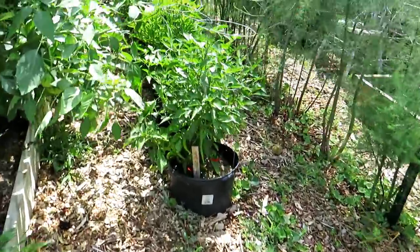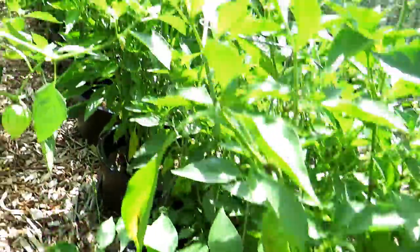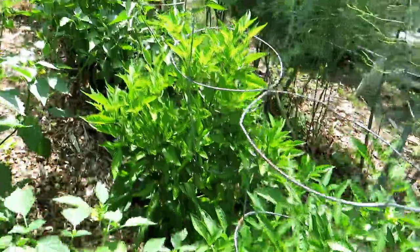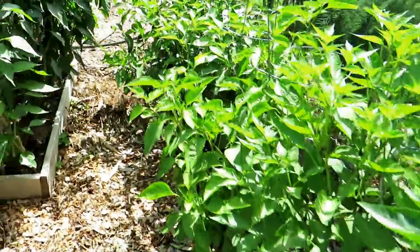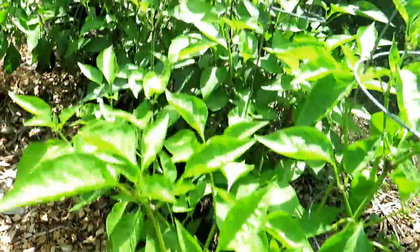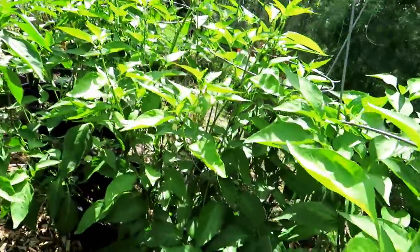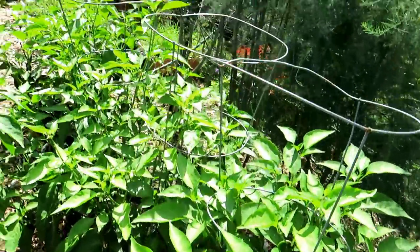These are the sunken containers with the bottoms open. Just all kinds of peppers producing. Those are the Facing Heavens. And we'll just go down here real quick. Those might be Anaheims, jalapenos, poblanos. Everything's doing well. So happy with that.